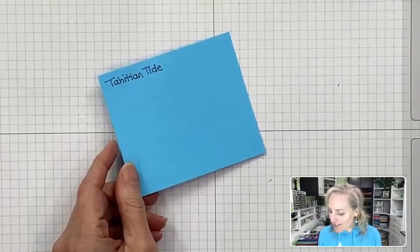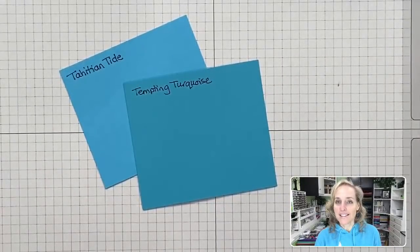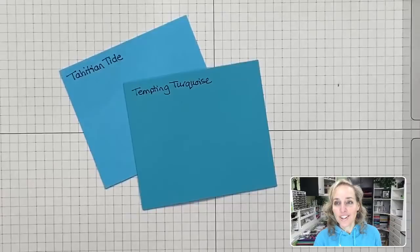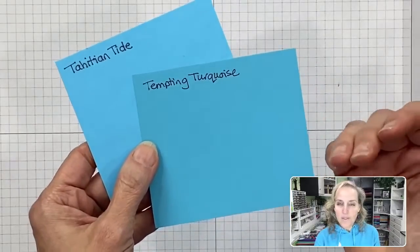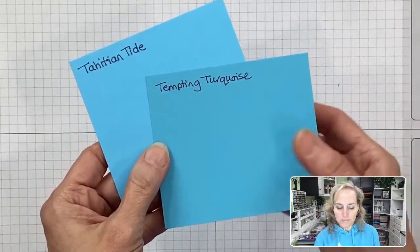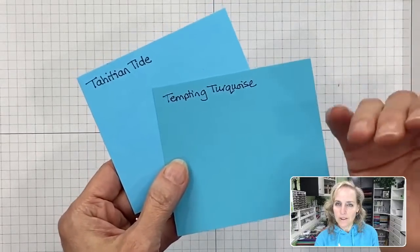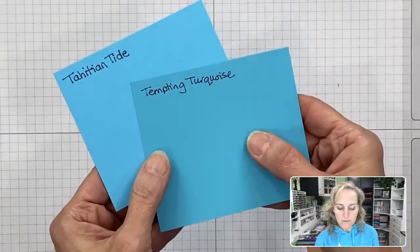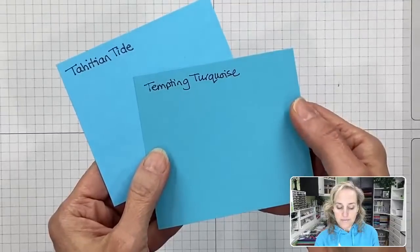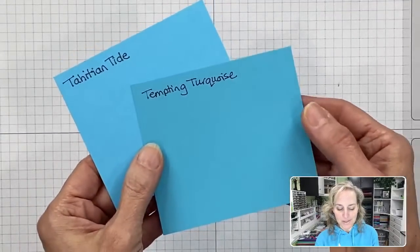Okay, so the first color that you're thinking of is probably Tempting Turquoise, right? They're pretty darn close to each other, but not real close, in that Tempting Turquoise is slightly more on the warmer side, more muted. This one's brighter. It has a lot more white or light to it, if that makes sense. And this has a warmer kind of tone to it. But still, if you're missing Tempting Turquoise, this might be a great substitution for it.